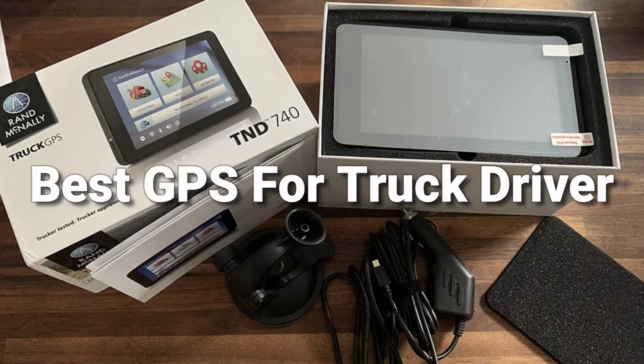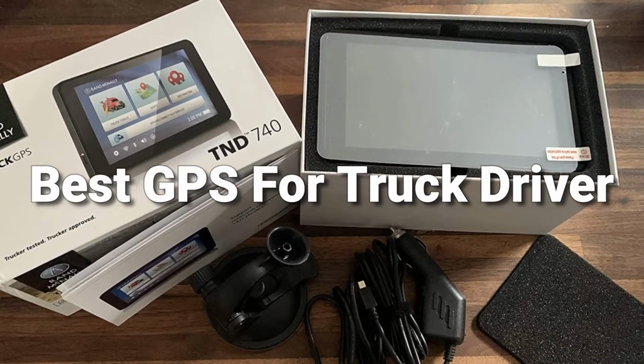I am going to review the best GPS for truck drivers in the market for this year.